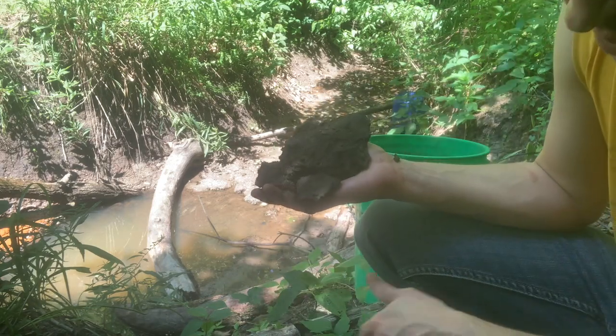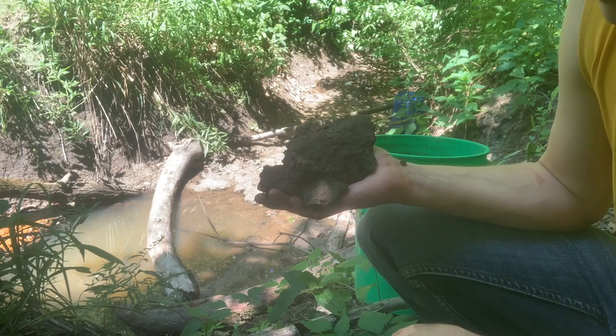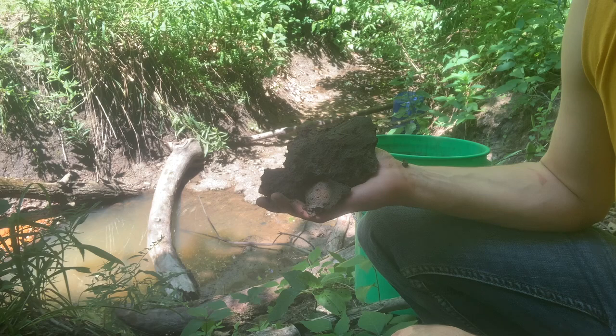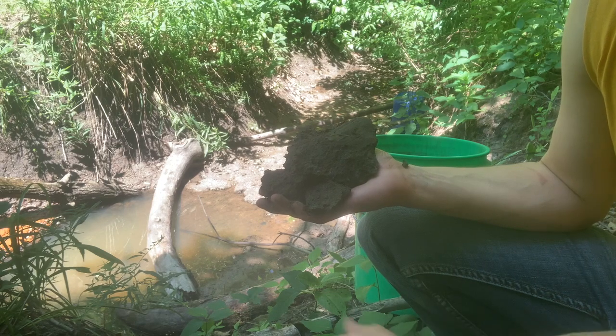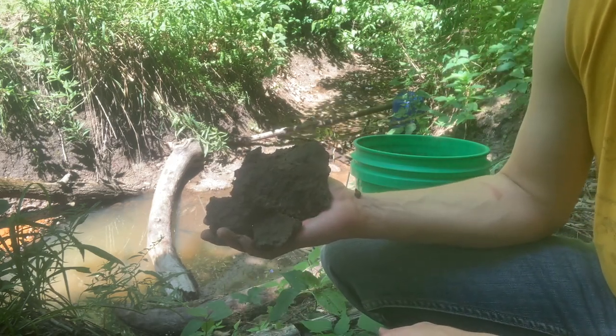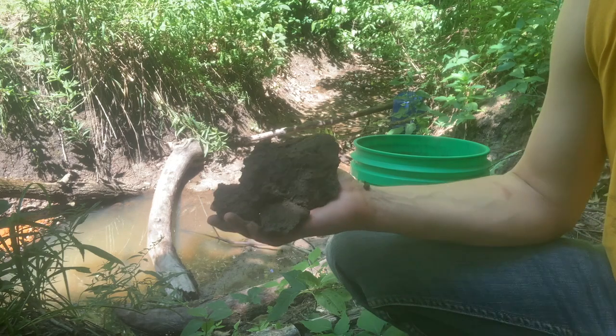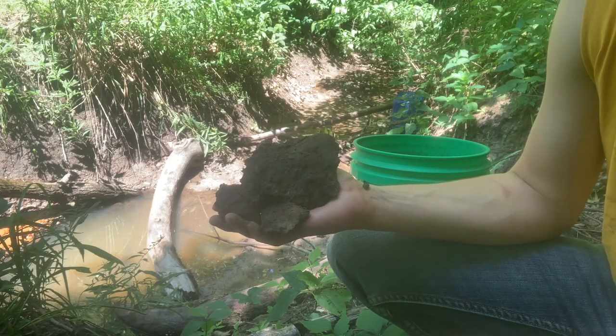But then to get the last bit of silt and things like that out, I usually use a very fine mesh screen. Honestly, I don't know what the actual mesh size is on it, because it was actually used as a coffee filter. I wouldn't necessarily recommend using that. Again, I'm pretty new at the clay thing.